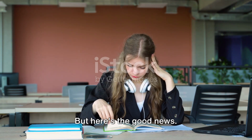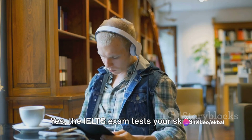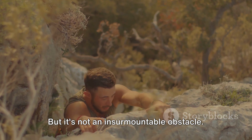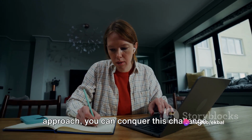But here's the good news. With the right approach and a solid strategy, you can turn this mountain into a molehill. Yes, the IELTS exam tests your skills in listening, reading, writing, and speaking English. But it's not an insurmountable obstacle. It's a test of your understanding and usage of English, and with a systematic approach, you can conquer this challenge.